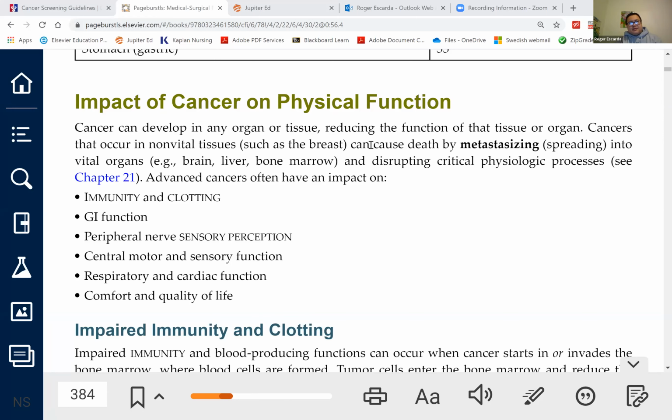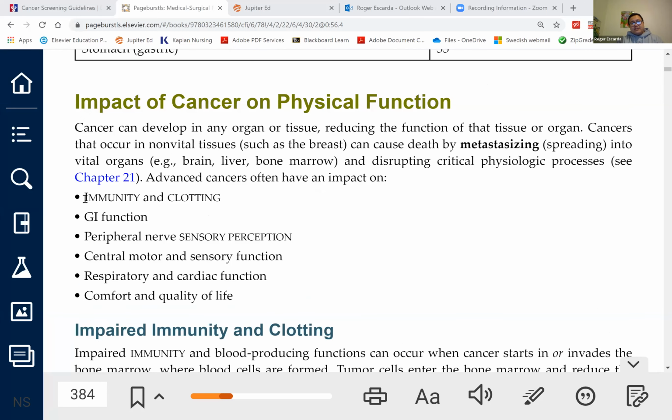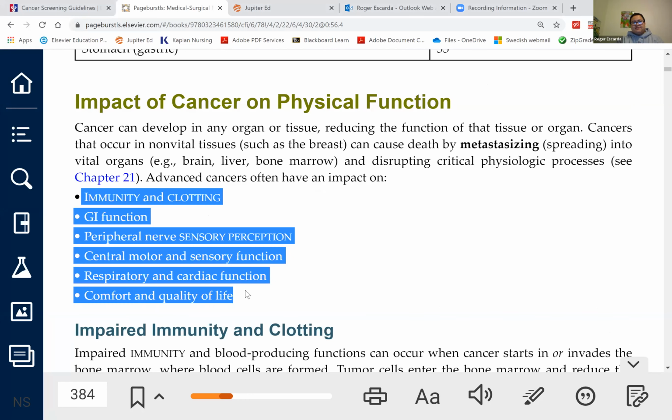Regardless of the location of your cancer, it has common impacts, especially if it is already metastasizing, or even if it's not. Every patient with cancer will have these effects on them. So this is on top of the cancer itself. So besides having brain cancer, for instance, the patient will have immunity and clotting problems. We'll discuss this later when we go into management as well as the complications of cancer.